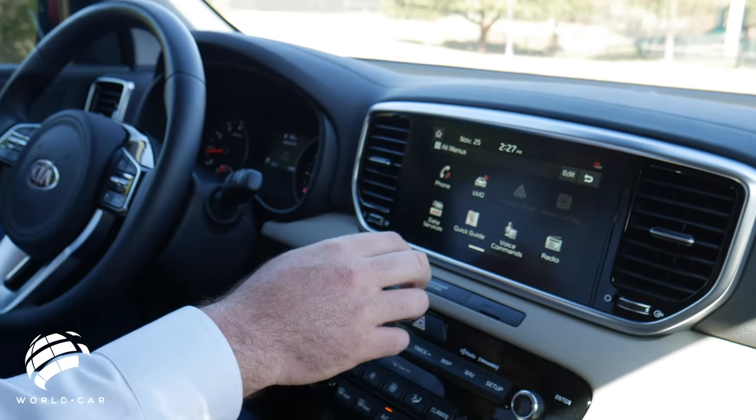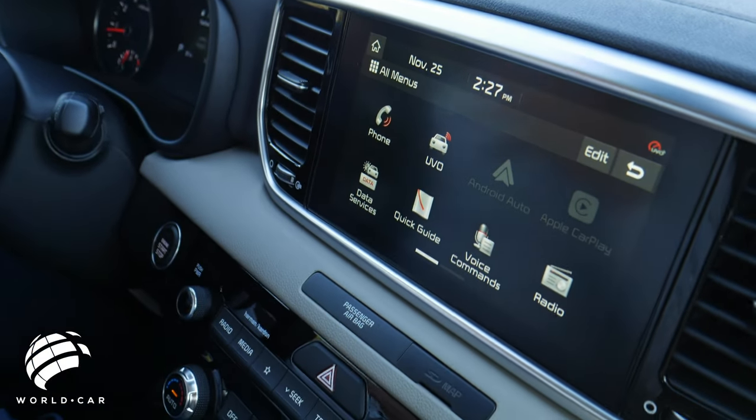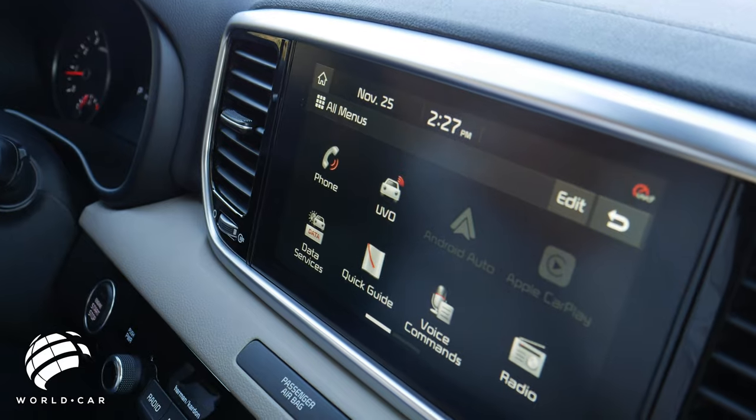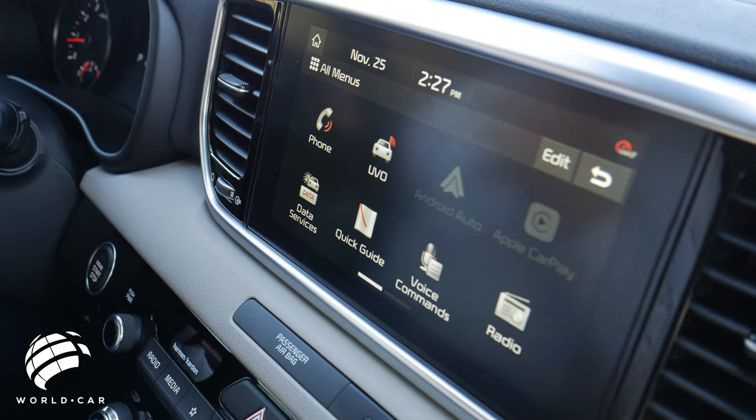If we go back through our menus, you'll see that you have your Android Auto, Apple CarPlay as well. So a lot of people are going towards that where they're using their smartphones and devices for their navigation systems and, of course, their media inputs.